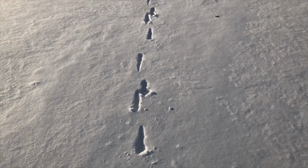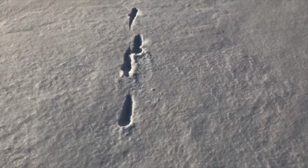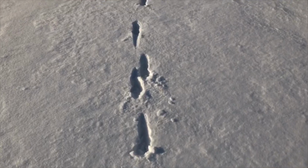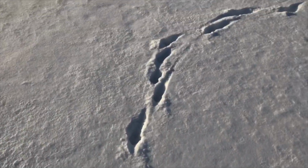Now, you see gait pattern, trot pattern. Now, we're probably looking at 3-4 inches of snow on top of the ice here. This is an interesting gait. I think this animal doesn't really know what it's doing. Maybe it's just out here playing around, or maybe it saw something. Oh, it's about to get weird. I just found something.